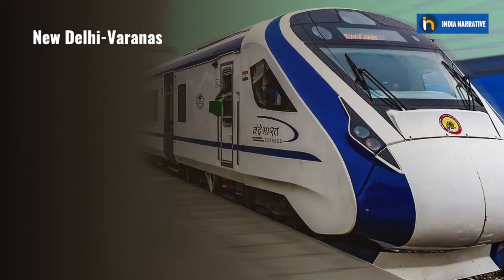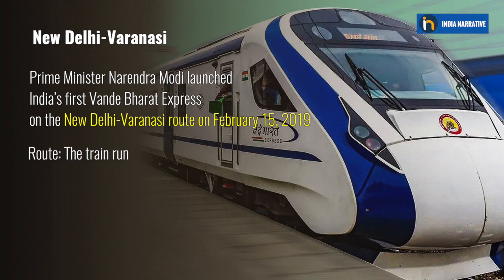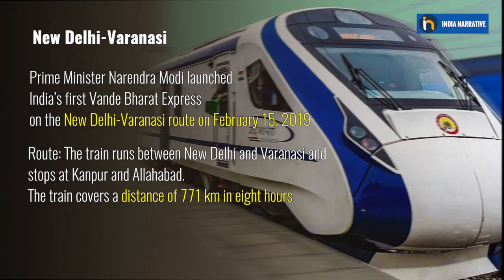First, New Delhi to Varanasi Vande Bharat Express. Prime Minister Narendra Modi launched India's first Vande Bharat Express on the New Delhi to Varanasi route on February 15, 2019. The train runs between New Delhi and Varanasi and stops at Kanpur and Allahabad. The train covers a distance of 771 km in 8 hours.